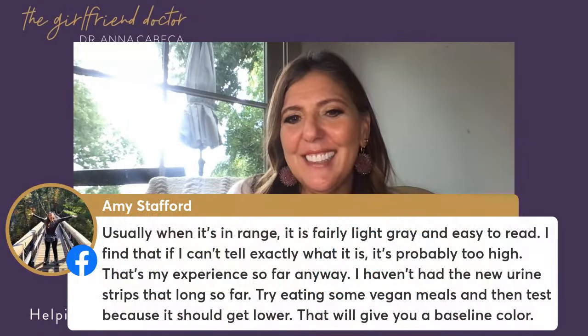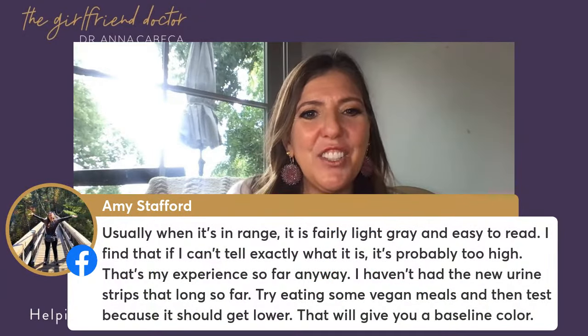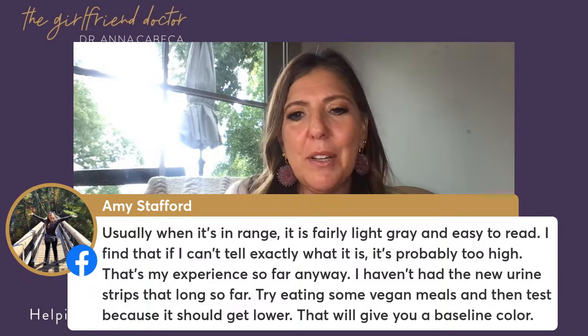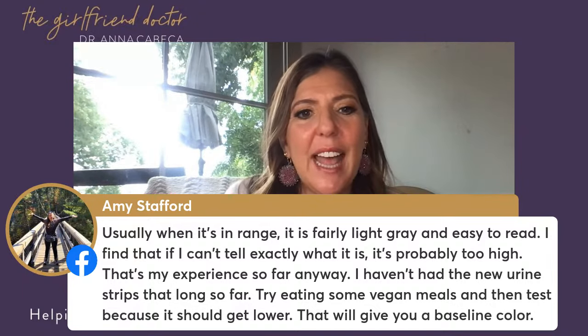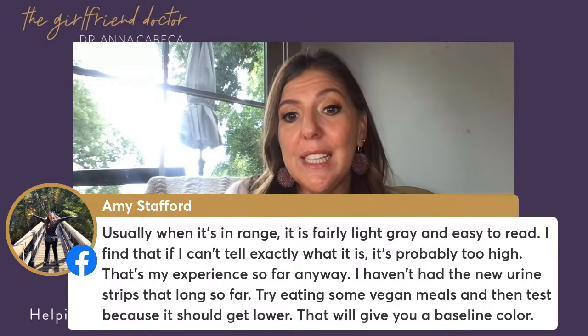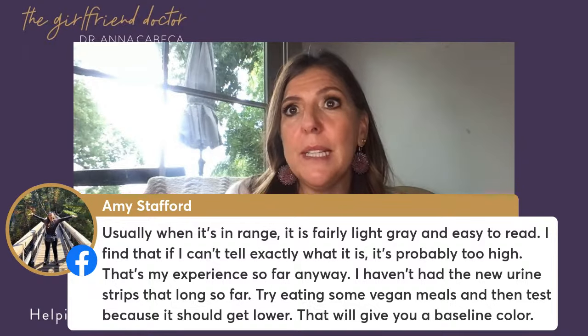Okay, good. Amy said, usually when it's in range, it's fairly light gray and easy to read. She says, I find that if I can't exactly tell what it is, it's probably too high. That's my experience with the strips anyway. I haven't had the new strips for that long. But yeah, again, to clear, try eating some of the vegan meals. That's a great suggestion, Amy. Thank you. That will give you a baseline.